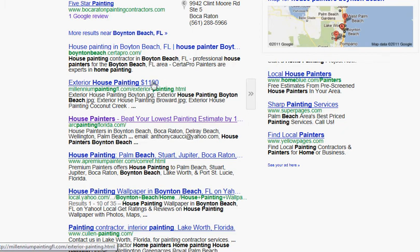This one, I'm not sure how many calls he gets, but this could kind of be a detriment, because if it's somebody with a small house, this might sound like a lot of money. And if it's somebody with a large house, they might think, well, there's no way this guy's going to paint my house for $11.90, or it's going to sound cheap and sloppy, or something. So I'm not sure how I feel about that. I'd have to know how many calls he's getting about that.